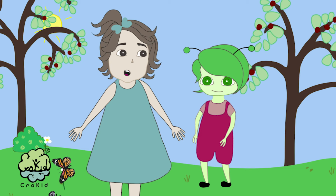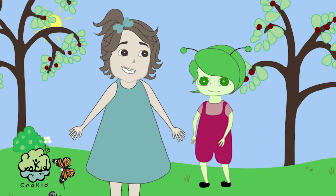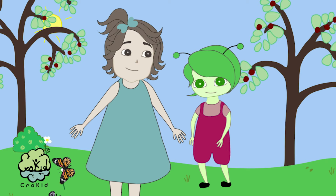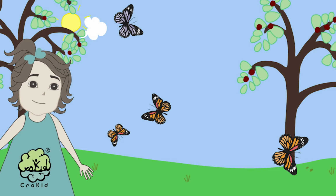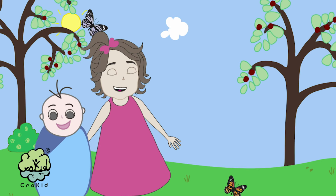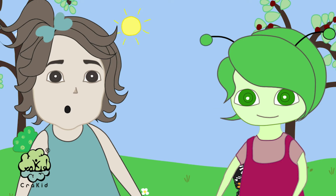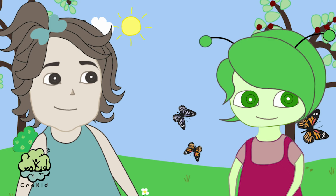Let's explore the life cycle of butterflies. There are four stages in their life cycle. Life cycle means we human beings are born as babies. Then we grow big like our mama, papa. Then we'll be older, like our grandmas and grandpas. Right? Yes, like that. Butterflies also have a life cycle, a different life cycle, not like human beings.